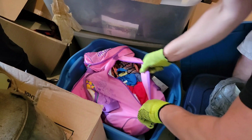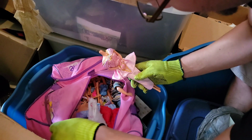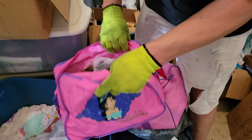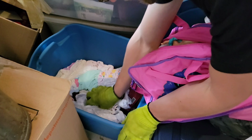There's a bag full. Oh man, look at this. We got Ken with the cool hair. Tons of clothes. We got a doll down here. We got Barbie in here. Headless Barbie. Decapitated Barbie. Oh man. Aladdin. All Barbies. That's a killer Ken outfit. Killer Ken. Oh, look at this.